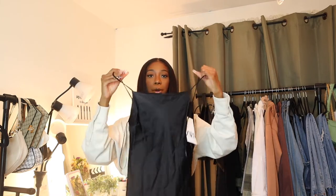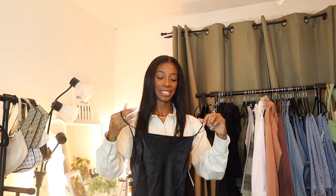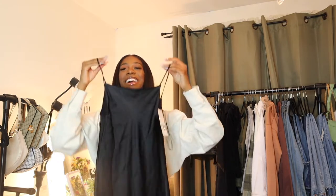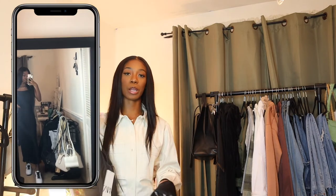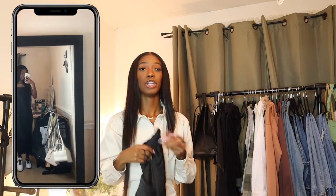I'm gonna show you guys how it looks on, but it definitely is not flattering to my height. I don't know. And then I thought that the top part would be more of a cowl neck, so it could be a little bit more feminine, but it's not. It's just, again, a lot of cons with this. But it is cute nonetheless. I mean, I could try and make it work. I'm gonna show you guys how I tried, and y'all tell me what y'all think.